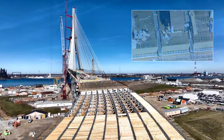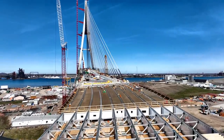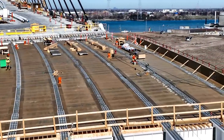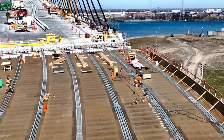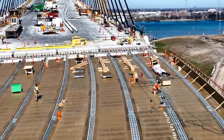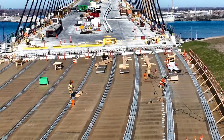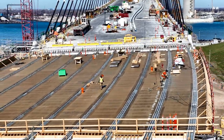As you can see, the Gordie Howe Bridge is a massive structure spanning over 1,900 feet. It's a testament to the ingenuity and determination of the engineers and workers who are building it. But what you might not know is that this bridge is also a symbol of the distance between the United States and Canada. It represents the progress we've made in terms of international cooperation and understanding.